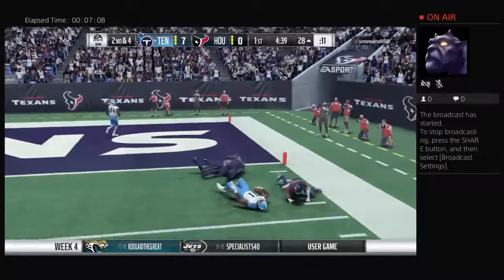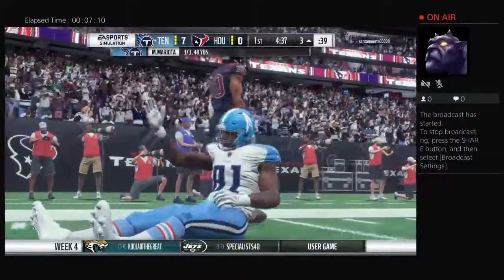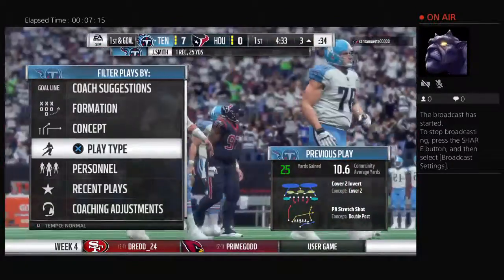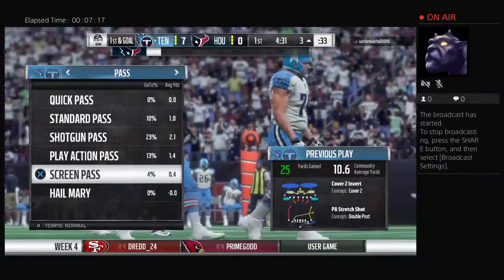That is caught at the 7. And they do get him down, but he's inside the 5 all the way to the 3. A really nice gain of 25 yards.